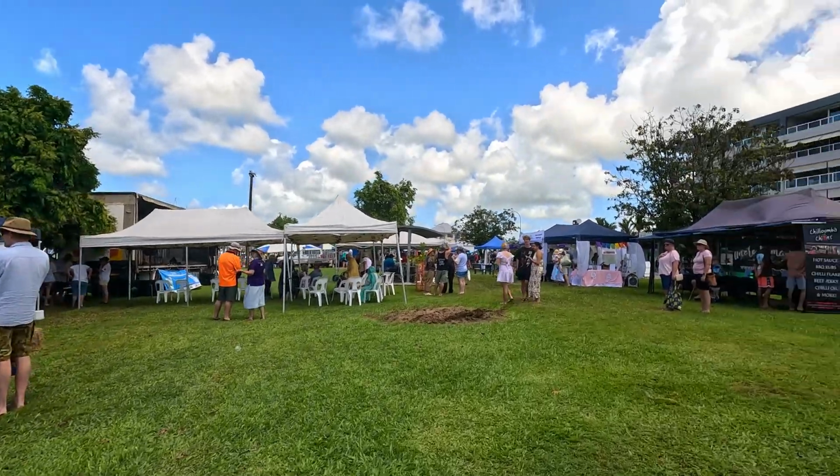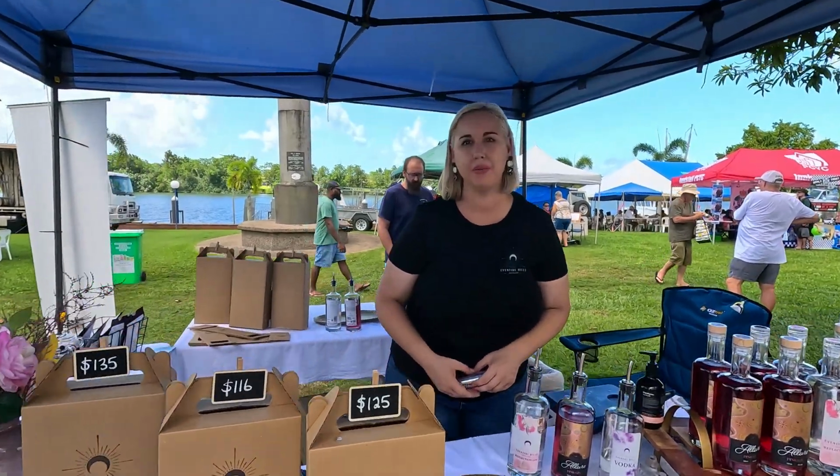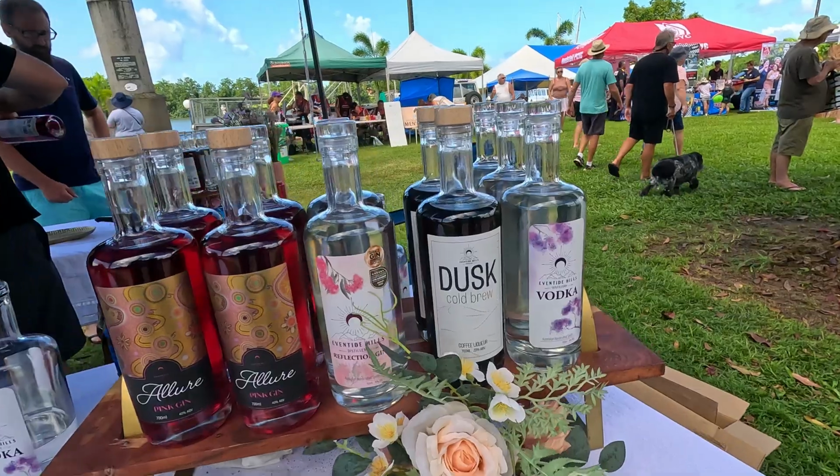Did you go to the gin store? No. It is so nice. Is it? Let's go. So is this a local gin? Yeah, we make it up on the Atherton Tablelands in Tolga. Tolga is just inland from Vintage Food Farm, and they make all of this gin with these beautiful labels. I can't believe the presentation.